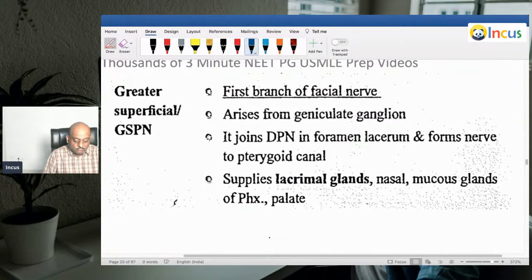Now comes one of the favorite topics of the examiner, doctor. Superficial petrosal nerve, deep petrosal nerve, all the petrosal nerves you have to be very sure about.